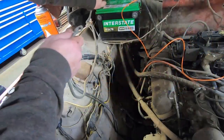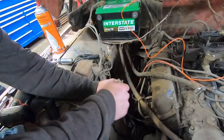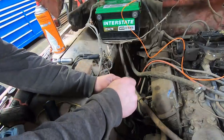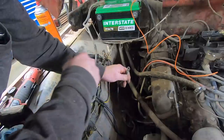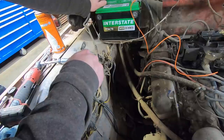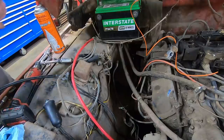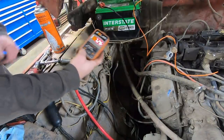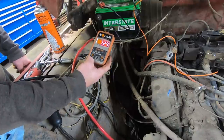Okay. Here goes nothing. What the heck? Did our cable go bad? Do we have a bad connection? I don't get it. I guess we'll try some new battery cables. The battery shouldn't be that dead. It should at least make it go thud. Sure enough, 7 volts.